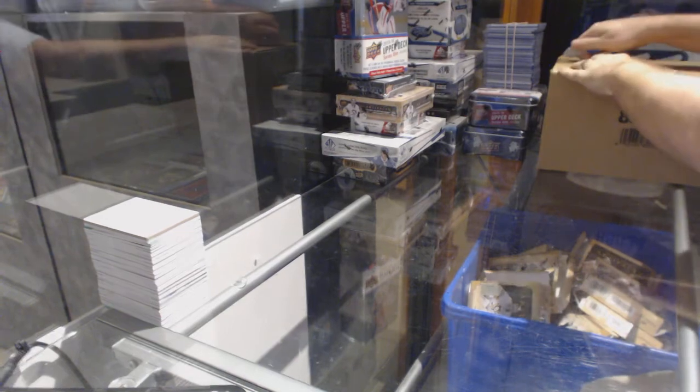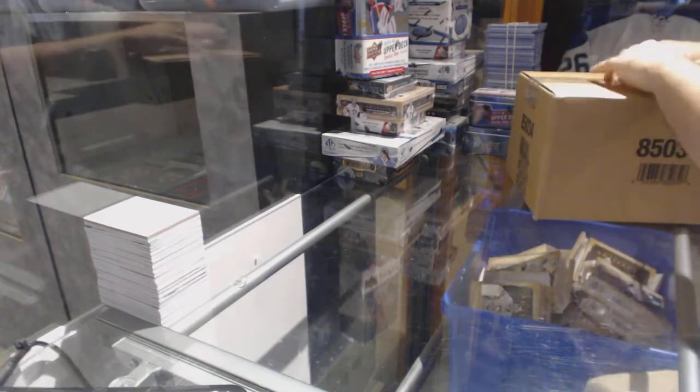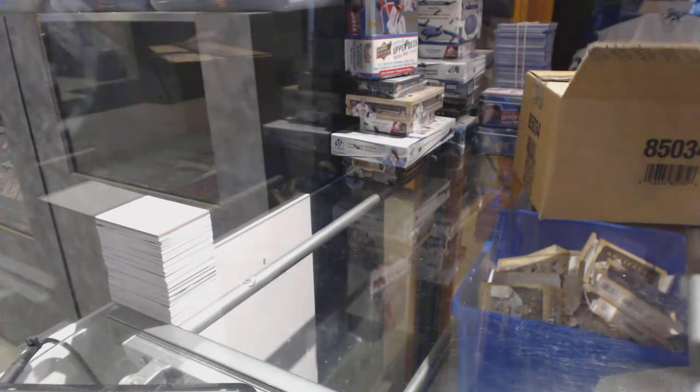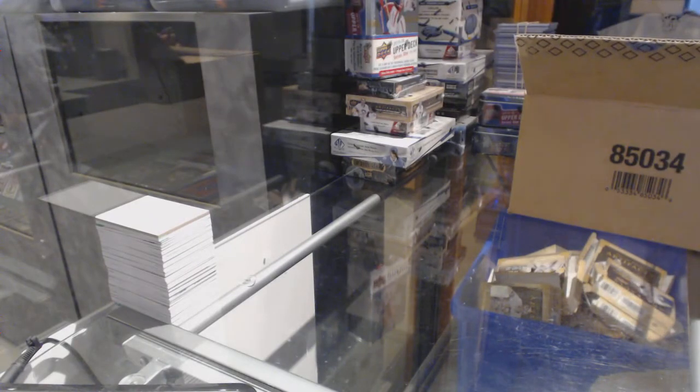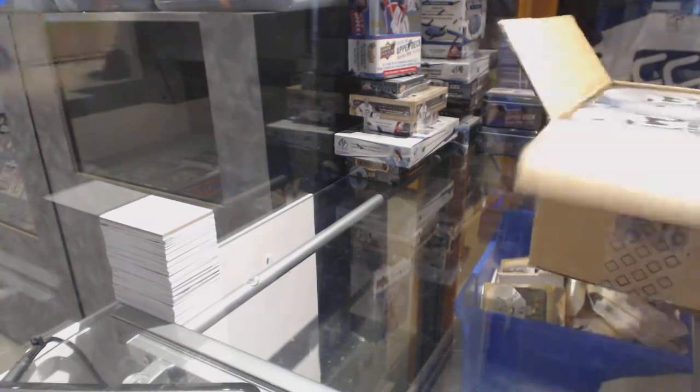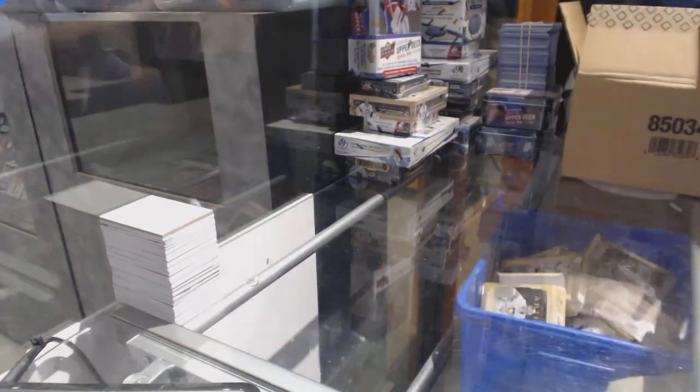Here we go, starting off CNC break. 67-19. Six box, upper deck, the cup break.